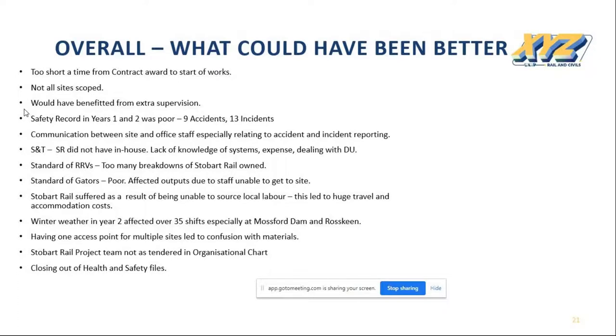We couldn't source local labour. We had to bring the labour up from Glasgow, Edinburgh, sometimes Carlisle. That hindered us with costs against accommodation and travel. We had to think about fatigue management.